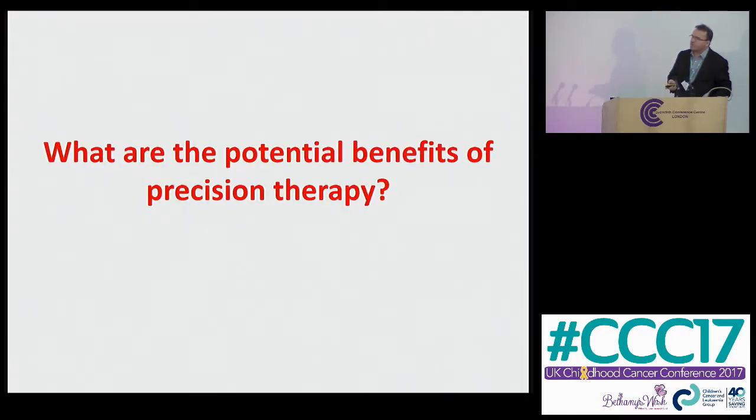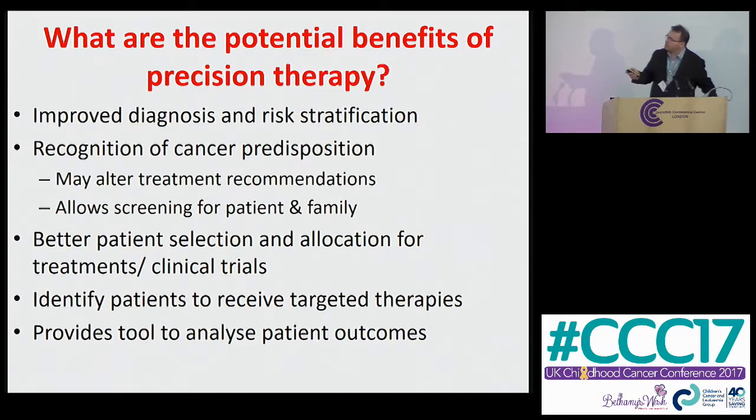So what are the potential benefits of using these biomarkers in precision therapy? Well, the hope is that it will give improved diagnosis and risk stratification, and that is true. So we have already done that in paediatric cancer. We will recognise that in some patients, and particularly in children, there may be a reason that they develop tumours, and it could be that they have an underlying germline mutation that predisposes them. And that's important because sometimes it'll alter the treatment that we want to actually prescribe to a patient. And it also allows, if appropriate, to screen both the patient and family for potential subsequent tumours.